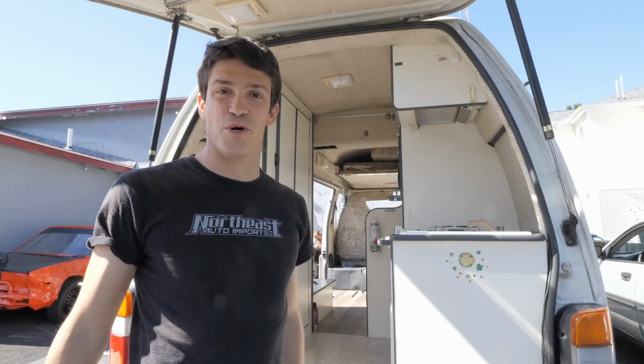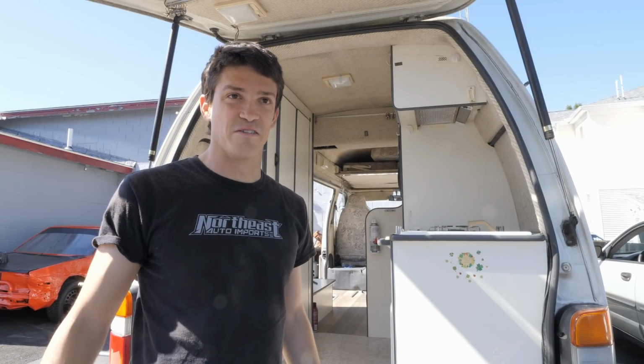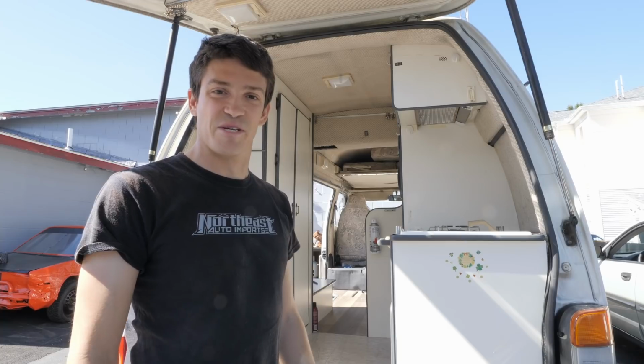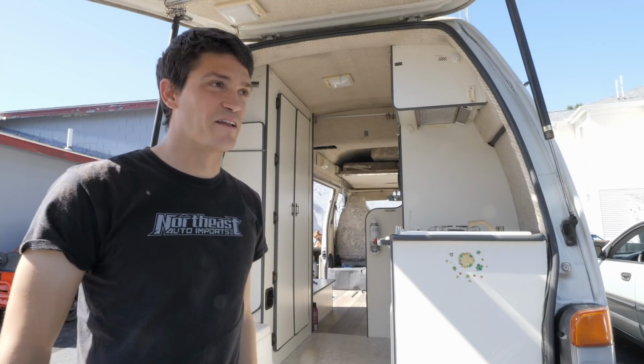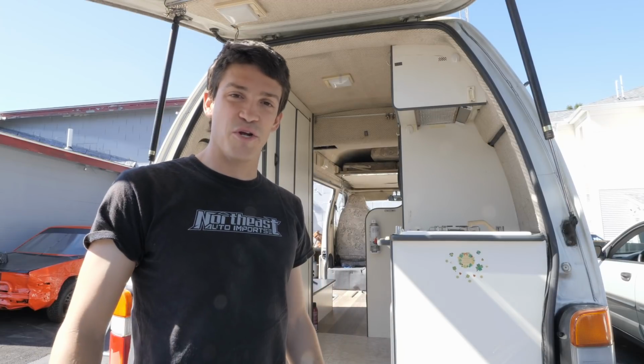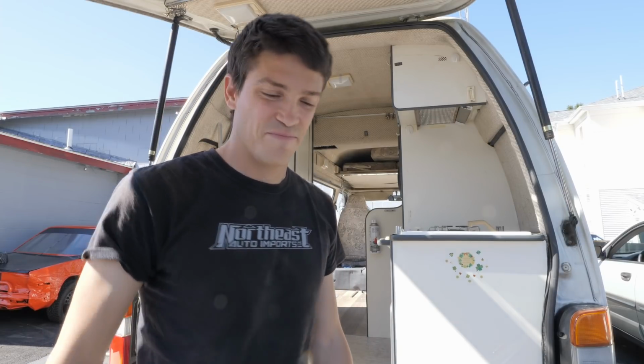I just really enjoy building out vans, all vans, but especially the older ones for some reason. These Hiaces in particular, they're very unique inside, and I also just kind of enjoy mixing the old with the new. You can get pretty creative with it. Let's go build a bed.